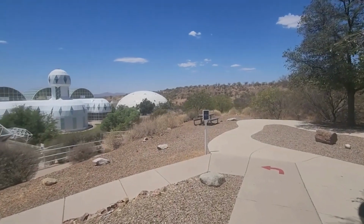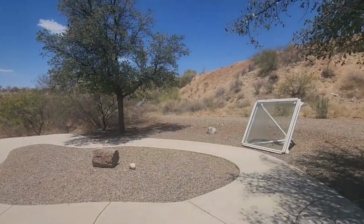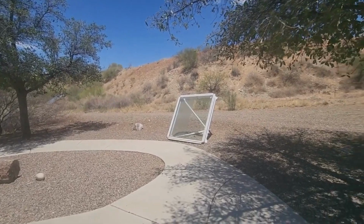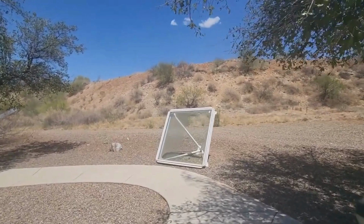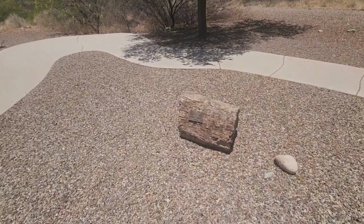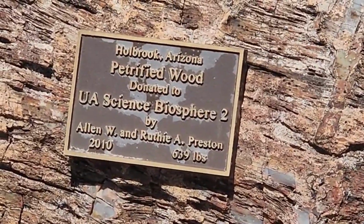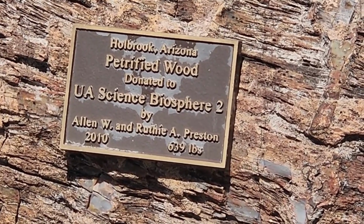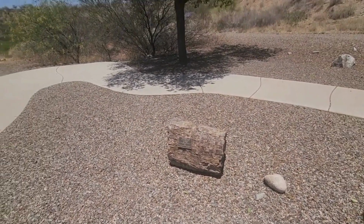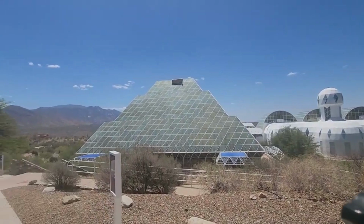All right, we are on stop 103. So I'm going to assume that has something to do with one of the videos that we will watch when I get back to the RV. And we have a piece of wood with a plaque on it. Let's see what the plaque says. Petrified wood. Huh, from Holbrook. I know where that is. Get all the way out past the cracks again. All right, let's go see the space age looking thing.